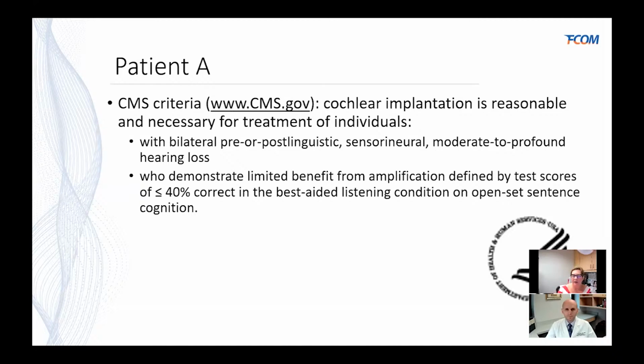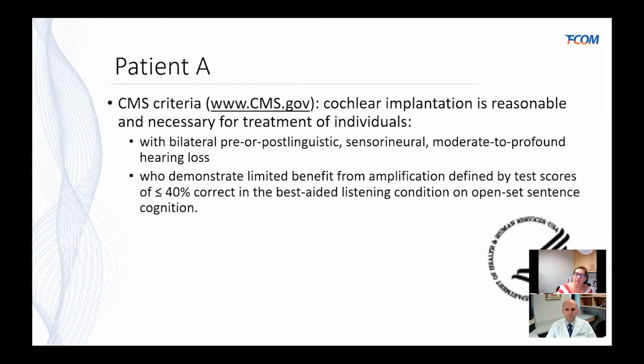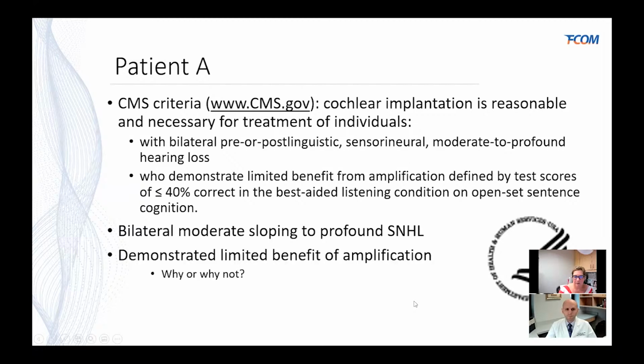But as we started looking at this, we said, you know, we're not implanting both ears. We're implanting one ear. So let's look at the best aided condition for that ear we want to implant. And as a group, that's what we've come to. And this patient met that criteria. I believe if I go back, he had 23% in that ear we wanted to implant. So for us, we consider that patient a candidate for a cochlear implant from an audiologic perspective. So we feel like he demonstrated limited benefit with that amplification in the ear we're going to implant.